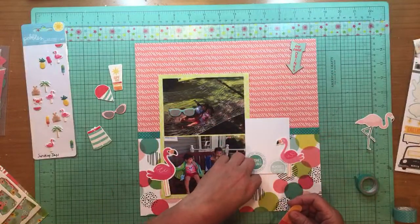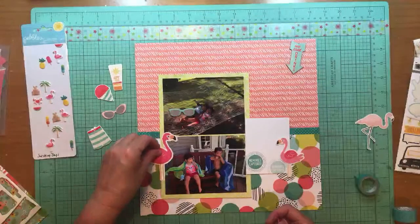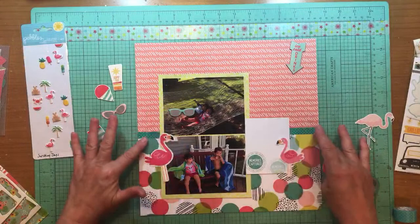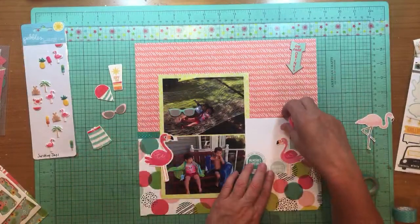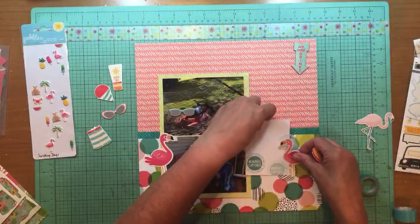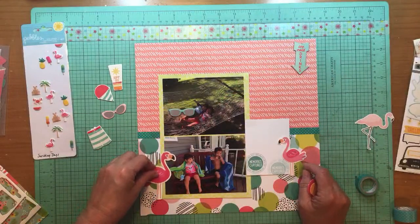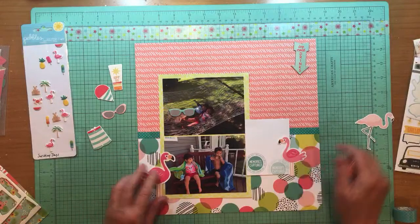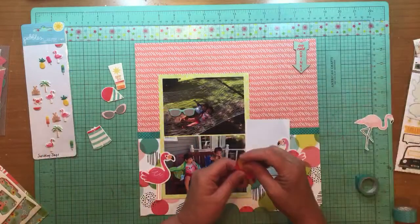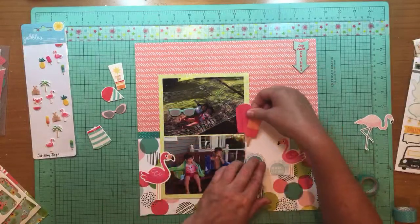So, okay. I think that really helps here. Gives us a little bit of delineation between the papers. I think that made a huge difference. Now, the one thing I'm looking at here is how far up does this go? Because I don't want these two flamingos across from each other. I think that guy could go right there, and this guy can go here. And again, we have the popsicles. We don't have ice cold drinks, so maybe I could do something around that.